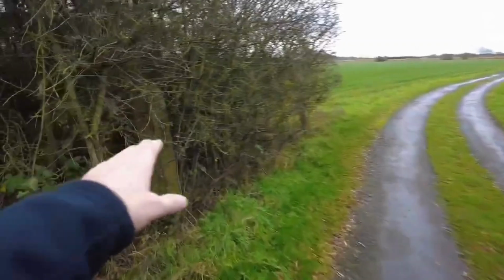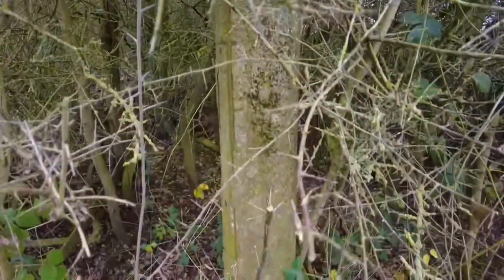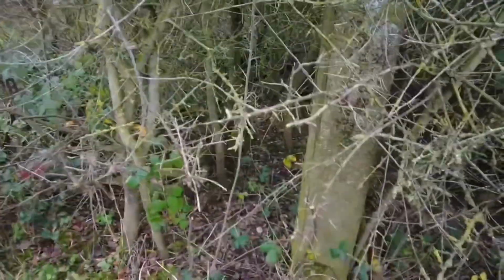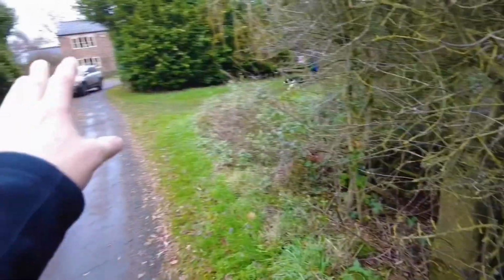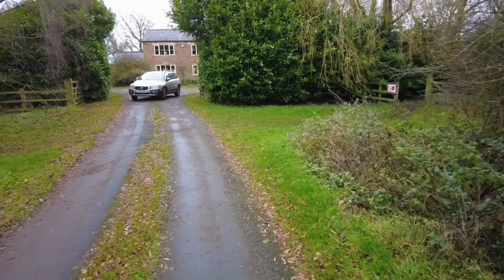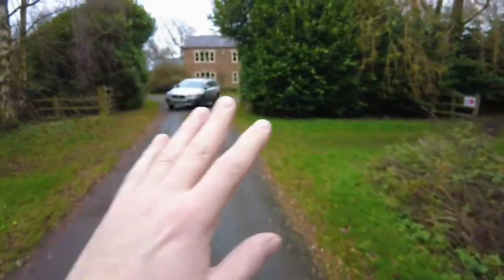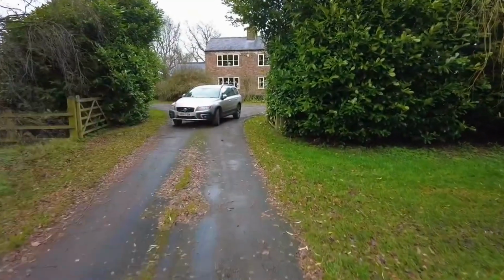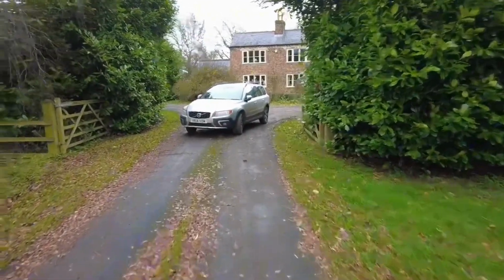But in the hedge here we've got an original concrete post. And interestingly enough, we've got a bit of old farm equipment in there as well, like a drag of some description. But I don't see any ironwork still on there other than the reinforced metalwork. But the one on the other side is more or less in line of where the modern fence is today, except they have encroached on the railways ever so slightly.